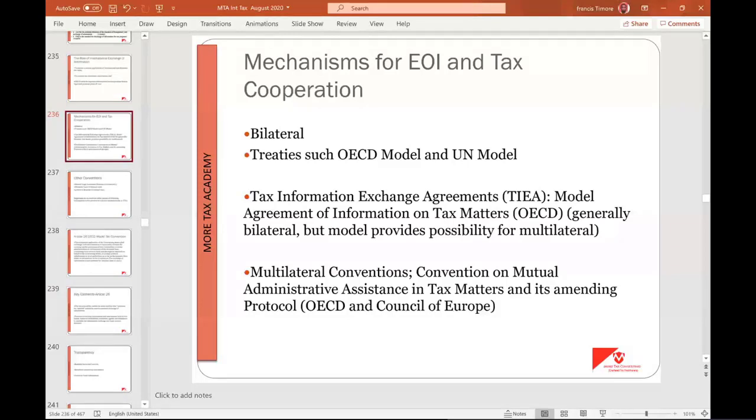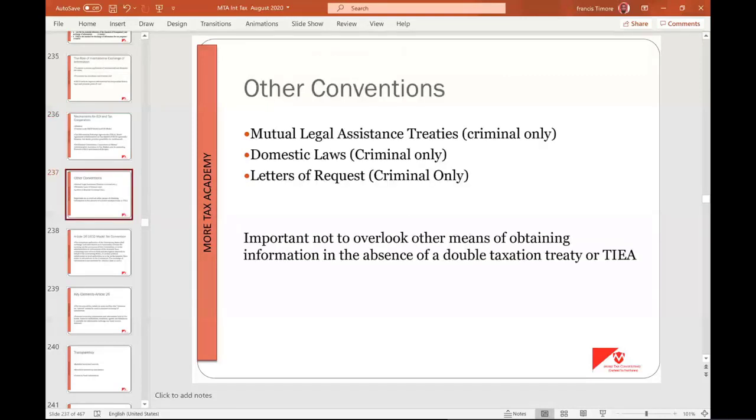Good. So we also have some other conventions that criminalize it. Letters of request. It can be letters of domestic laws in which we'll deal with the criminality of it. So Article 26, like I've mentioned, we have read the content.